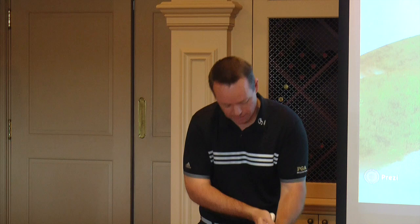So, John, I've got to ask, with the anchoring ban now in effect, is that not considered anchored against your arm? It is not. No, it is not. You may have seen a couple of USGA pamphlet pictures with this grip on there. It has to be, if the butt end of the club is above the elbow, it's considered anchoring. If you had a putter way up here, but when it's below like this, it's not.